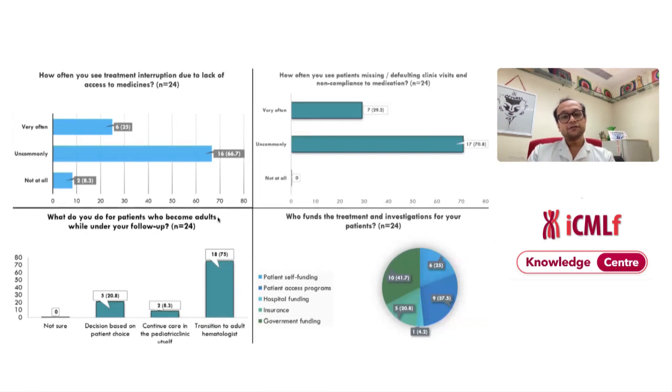When it came to transition of care, when these children grow into adulthood, 3/4 of them would transition their care to adult hematologists, but the rest would either leave it to the patient to decide or continue care in the pediatric clinic itself. Regarding funding for treatment and investigations, 1/4 of the respondents said that their patients would have to self-fund their treatment, which actually leads to a lot of issues with compliance and continuation of treatment for a long time.